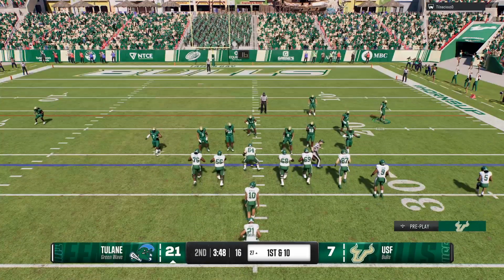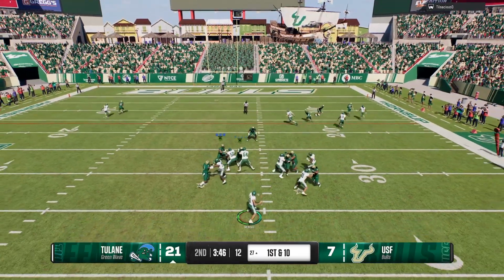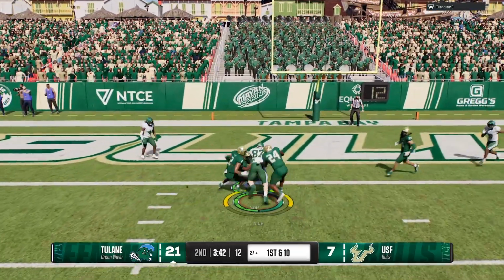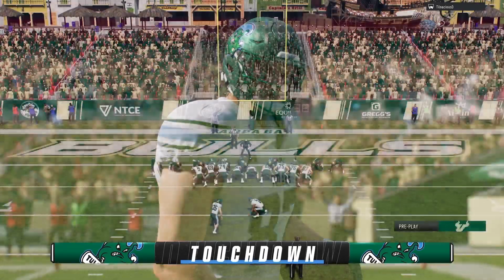The Tulane offense headed back onto the field. This offense has really been clicking in the game so far, Jesse. No doubt. Everything their play caller is dialing up, these guys offensively have been... Touchdown, Green Wave! Reeled it in and just made the house call.